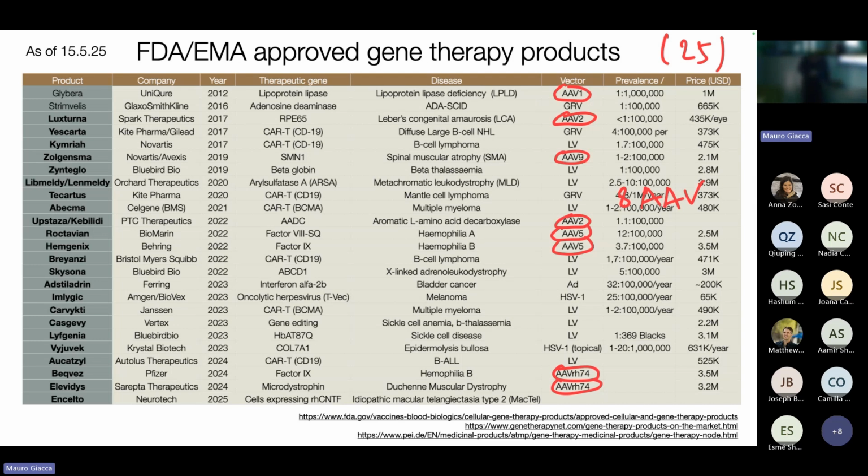And so these are advanced therapies that are very difficult to transfer to developing countries, which increases even more the divide between the third world and the first world.